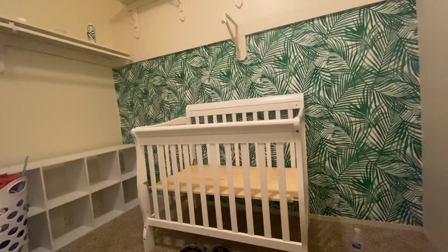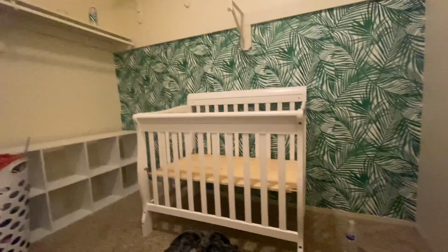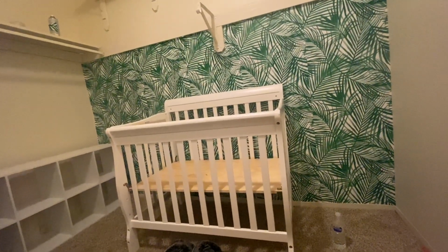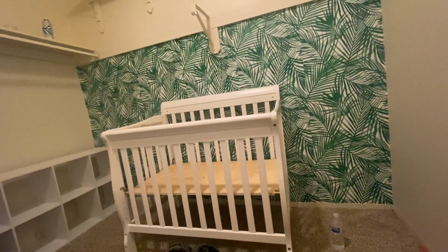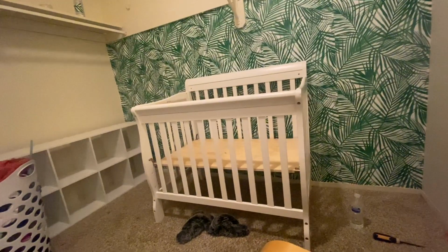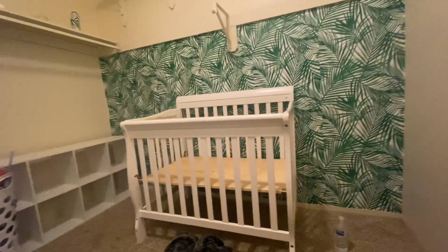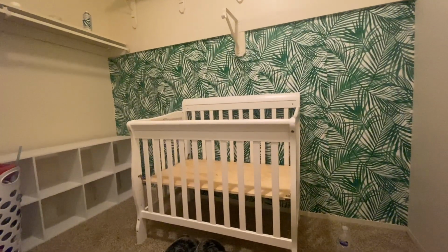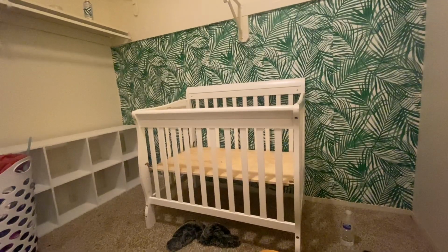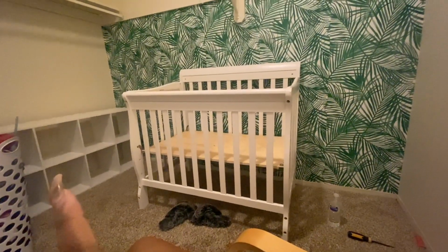For the most part, I figured out what was making my camera quality so crappy, but I finished the crib and it looks so cute. I don't know what to do next. I guess I'm about to just put the rest of the big furniture pieces in here. And then organize the clothes because it's kind of done. Like, the big stuff, I just had to build that and that.